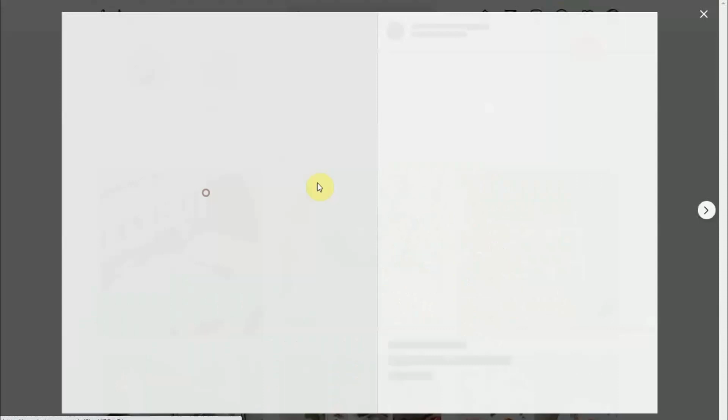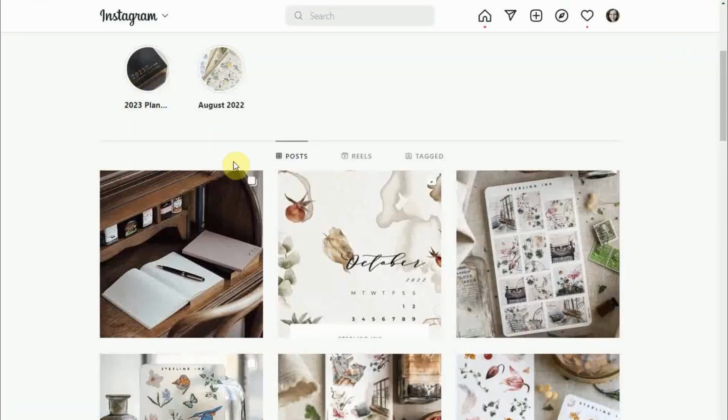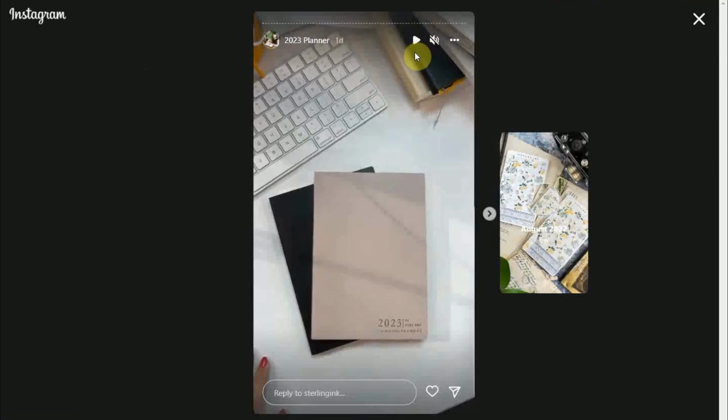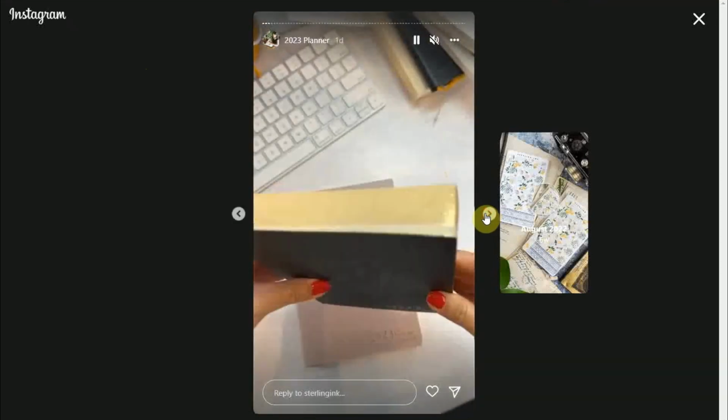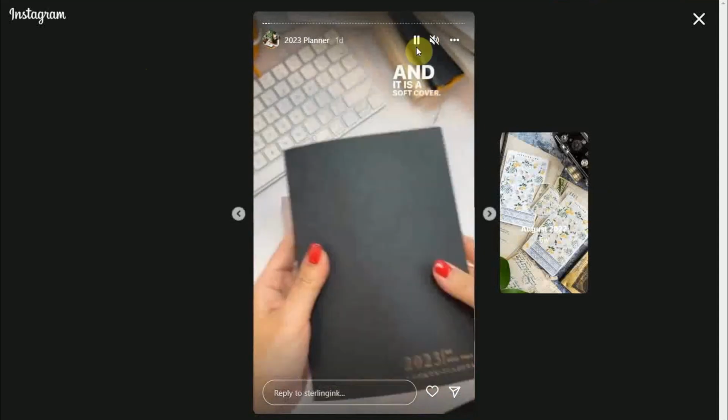I have one more. This is the Sterling and Ink Common Planner. This is super new. The details are just out. I'll link to the YouTube video, and then I'm going to be talking about it via the Instagram stories. I don't think the pre-order has gone up on the website yet, but it's supposed to go up September 1st. So it's really soon. This is really gorgeous. Honestly, this is what caused me to make this video in the first place. So let's look at it really quick. I think it's gorgeous, and it's what spurred this whole thing.